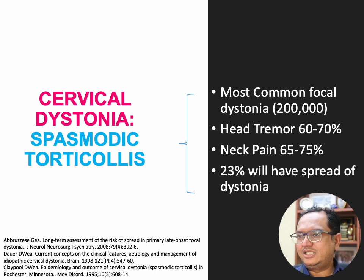And cervical dystonia may remain isolated, which is common, but in 23%, so one in five patients, they can have a spread of dystonia, can go to the face, lower face, upper face, can go to the shoulders, can go to the back, hand can be involved, but in 80% it remains focal.